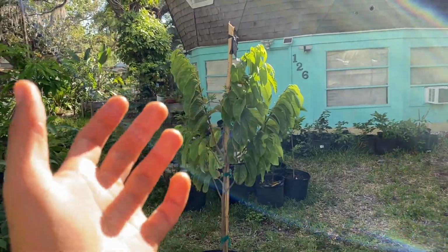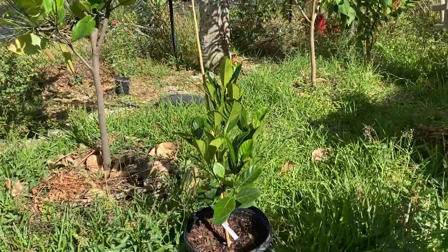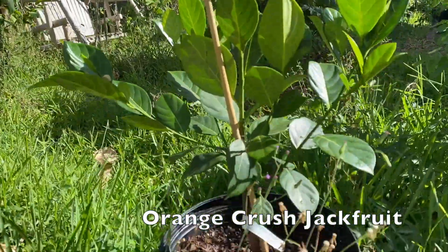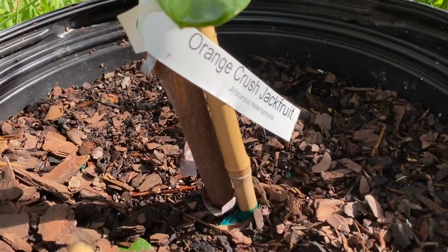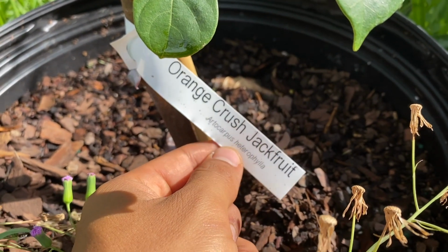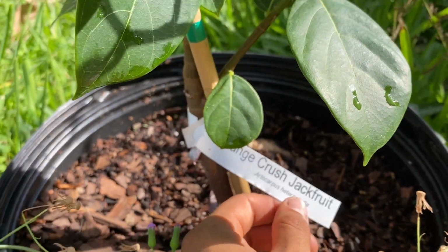Another interesting fruit tree that I got today at my friend's nursery is a jackfruit. The reason why I got this jackfruit is because it's, number one, a grafted jackfruit variety. Believe it or not, the variety of this jackfruit is Orange Crush Jackfruit. I heard it is a very good jackfruit. As you see here is the tag, Orange Crush Jackfruit, Artocarpus heterophyllus, I believe. But it's just a beautiful tree.